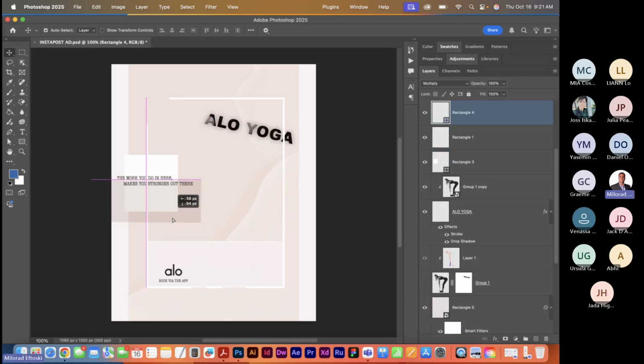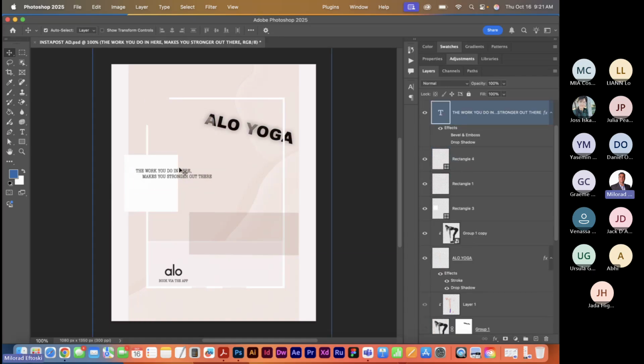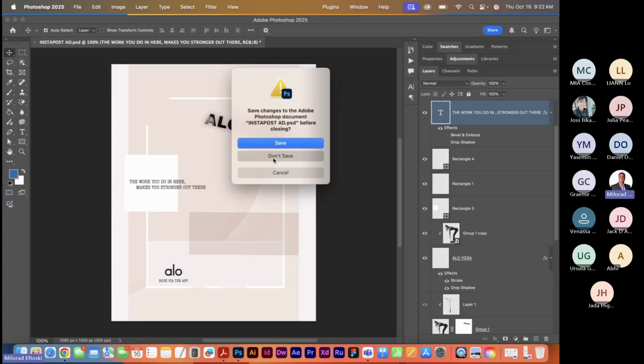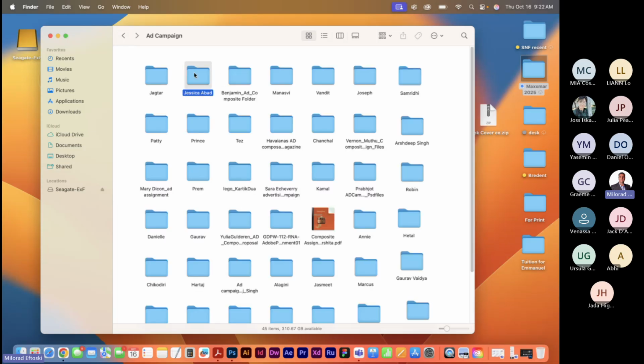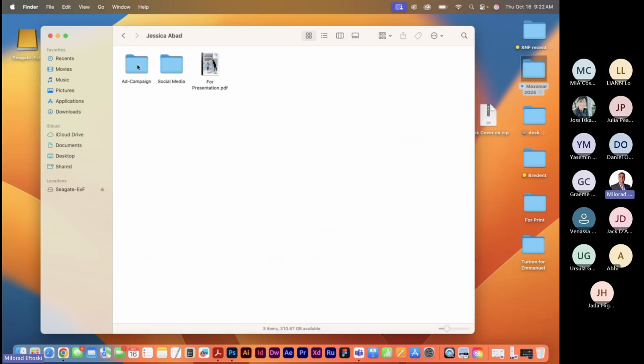So all this stuff is done in separate layers. Even the typography, although I recommend you do this in InDesign. I don't think you should do the whole ad in here, honestly. Just do the images portion. A good example of that, I would refer back to this one, Jessica, or even, yeah, I think she had the good idea here.